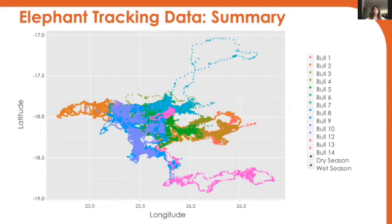Identifying hotspots can facilitate better land management and elephant habitat conservation and gives us insight into elephant movement at different times of year. The symbology used in this graph represents seasonality, where dots are the dry season and triangles are the wet season. It appears that elephants increase their range in the wet season. This is particularly evident for bull 2 in orange, bull 8 in teal, and bull 13 in pink, where the triangle sections of the tracking paths extend well beyond the central patch in the middle.